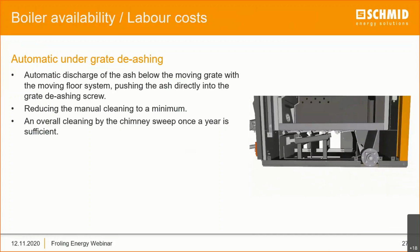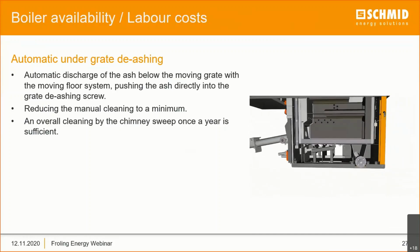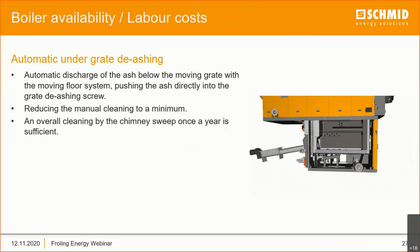And if all mentioned cleaning possibilities are installed, a total cleaning by the chimney sweep once a year is sufficient, even with hog fuel. This results in a boiler availability of 97 to 98%, and thus the labor costs are kept to a minimum.